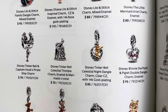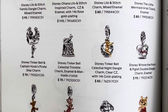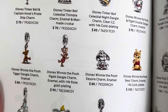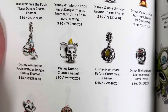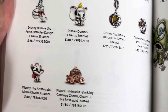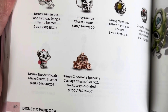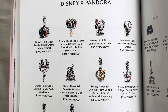Tinkerbell, these are the newer Tinkerbell releases, the 3 charms there. That thimble is super cute. And Winnie the Pooh and Piglet, the new Winnie the Pooh charms. And moving down, we've got Dumbo, the Nightmare Before Christmas, the Aristocat Marie, and the 14 karat rose gold plated Pumpkin Coach. And I think the silver version is retired.